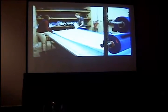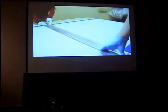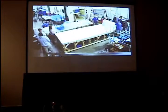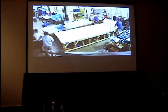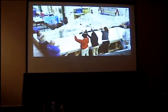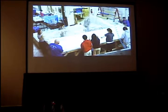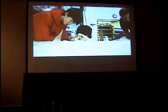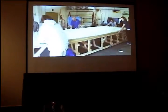So first we had to put down a couple of layers of release agent, then fiberglass layers, and then a glue sheet, and then a carbon fiber sheet, and another fiberglass sheet, and put it all together, pack it down, vacuum bag it, and then stick it in the oven. And I was definitely there for fiberglass. I hate fiberglass. I'm not even going to get started on that because it's the most annoying material to work with in the world.